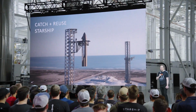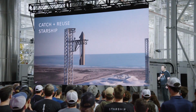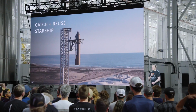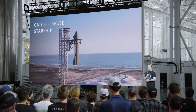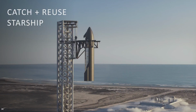So that's what we hope to demonstrate later this year, maybe as soon as 2 or 3 months from now. And then the ship would be placed on top of the booster and then again refilled with propellant and flown again. With the ship, it takes a bit longer because it's got to orbit Earth a few times until the ground track comes back over the launch pad. But the ship is also intended to be reflown multiple times per day.